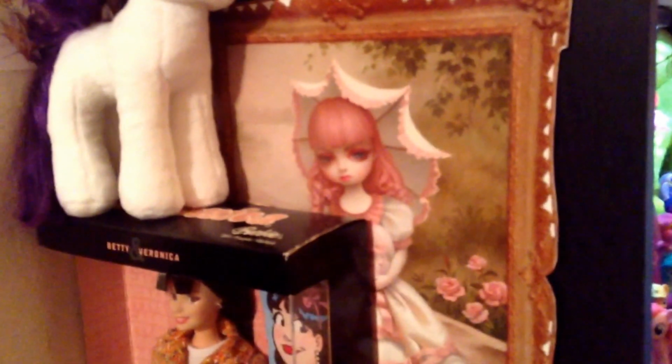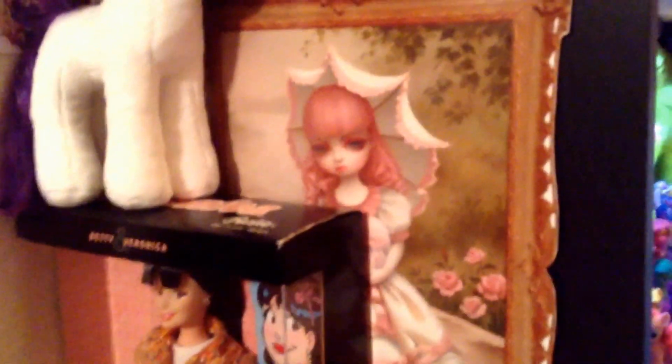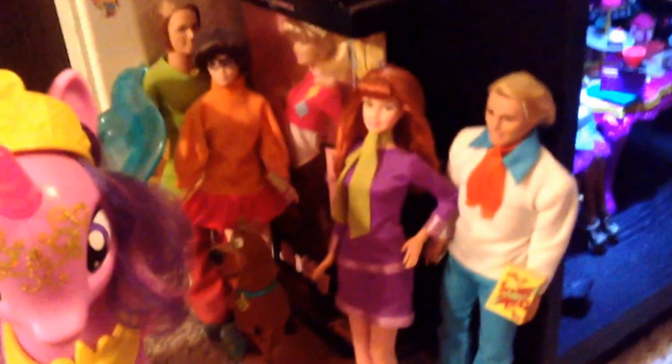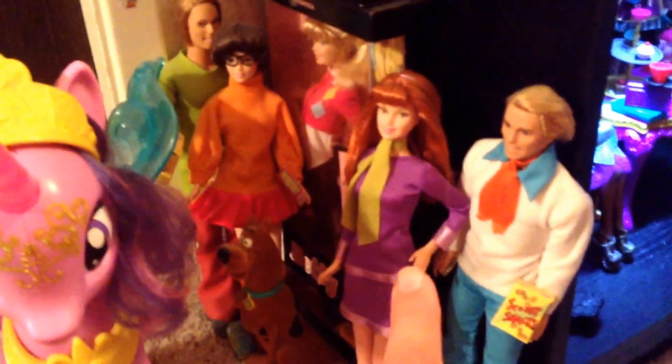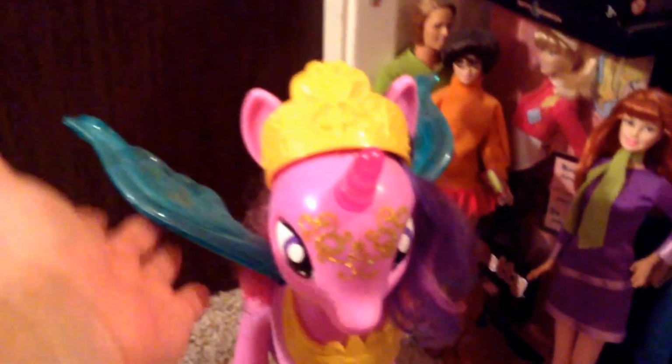There's a picture that I have from the fabulous artist Mark Ryden. He is amazing. I love his work. There's my Veronica doll, my Betty doll, my Scooby-Doo crew, Fred, Daphne, Velma, Shaggy, and Scoob down here. And then this is my princess, oh my God, Twilight Sparkle, who talks, sings, and her wings flap.